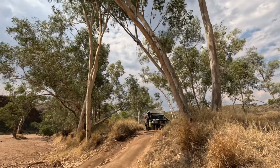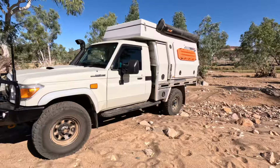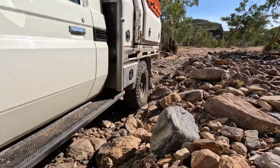The challenge of this type of terrain is the fact that you've got some very soft and deep sand, so you need your tire relatively deflated so you don't get bogged. But then you've also got a lot of rocks, so if you've got your tire too deflated, you could potentially puncture or even damage the rim. So you've got to drive extremely slowly and find the right balance for the tire.